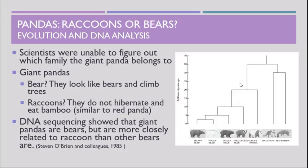And I just want to give you a really fun example. Pandas, the giant panda: are they raccoons or are they bears? This was an interesting argument to try and figure out whether the giant panda was a bear or a raccoon. Well, they are a bear, but are they in the bear family or are they in the raccoon family? I mean, they clearly look like bears. They climb trees, but they don't hibernate and they eat bamboo. They're vegetarians, which is actually similar to a red panda, which is in the raccoon family. So we really had to figure that out based on DNA. It was DNA that allowed us to put pandas in the bear family, although we know that they're more closely related to raccoons than other bears.